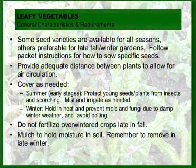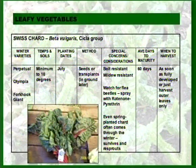The very first vegetable is Swiss chard. The recommended varieties are Perpetual, Fordhook Giant, and Olympia. Amanda talked about the minimum temperatures. I've listed them here because it's important for some areas, but we are pretty safe. I can't remember a time when we've gone below 10 degrees.